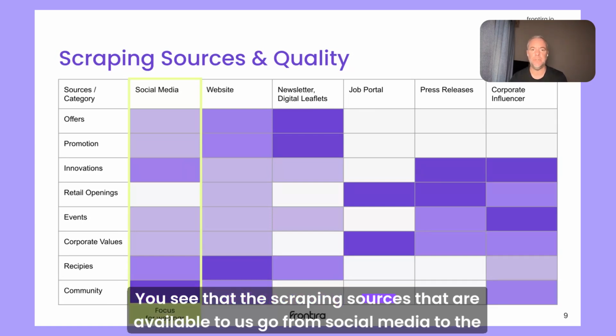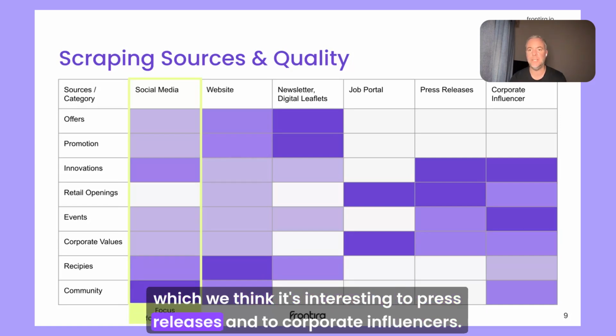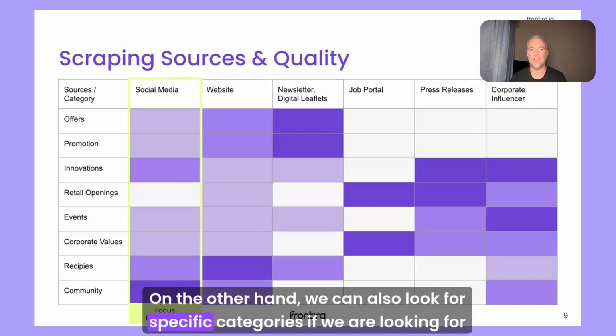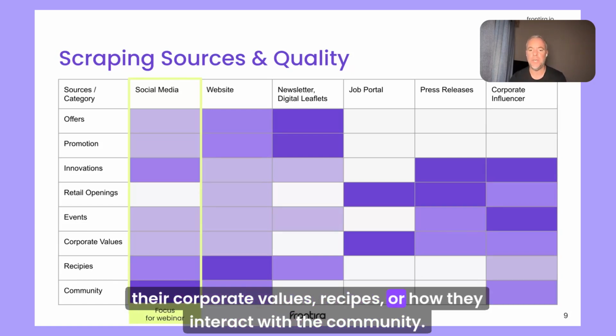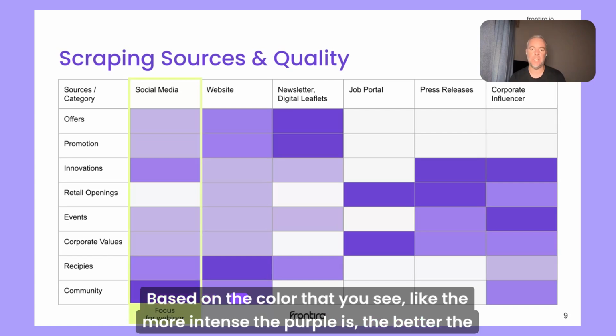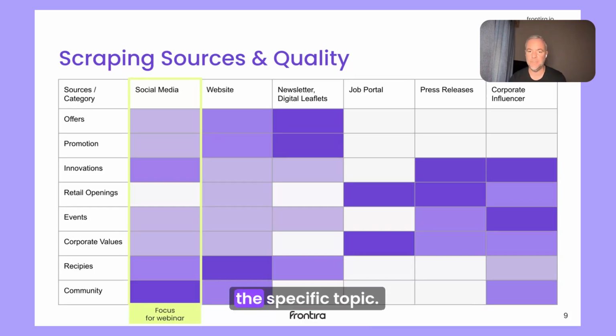You see that the scraping sources available to us go from social media to the websites of the competitors, to newsletters and digital leaflets, to the job portals, which we think is interesting, to press releases, and to corporate influencers. On the other hand, we can also look for specific categories: offers, promotions, innovations that they're doing, retail openings, events, their corporate values, recipes, or how they interact with the community. Based on the color you see, the more intense the purple is, the better the different scraping sources are suited for the specific topic.